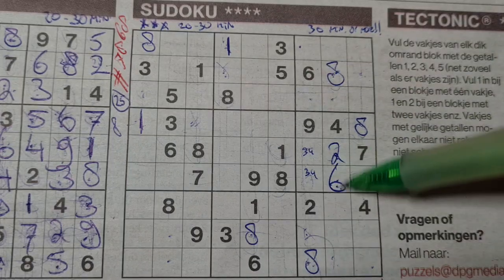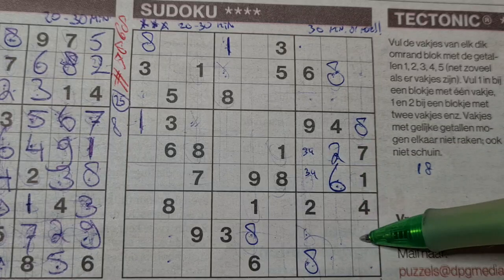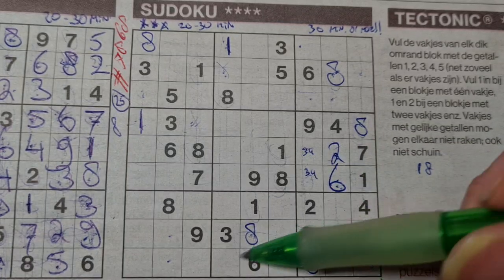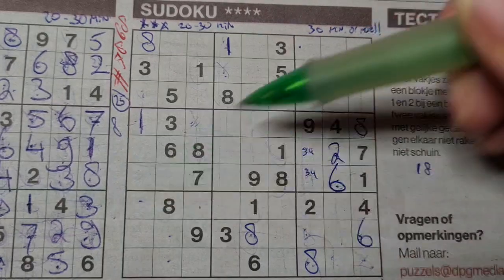So we have a 6 in this column, 6 in the column next. So last column, the only 2 places for the 6 should be here or there. We have a 6 in the last row, no 6 there, 6 should be there. 6, 6, okay.